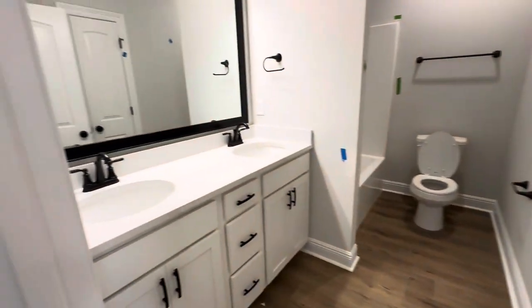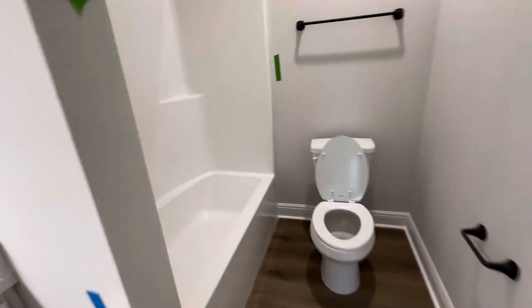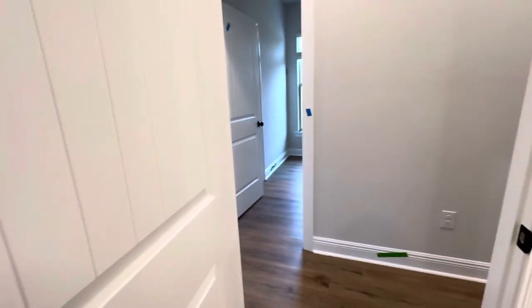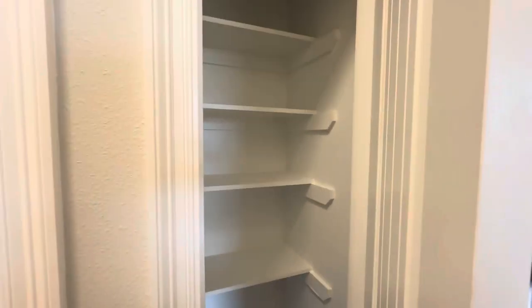All right, coming down kind of this little separate wing, you got this first bathroom, double vanity in here, quartz countertops, and then just a tub shower insert. You do have a little linen closet. Okay, and then you do have another linen closet on the outside too, which is nice for sheets and whatever.